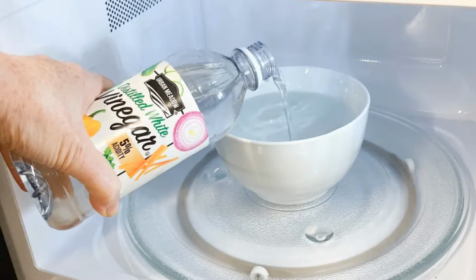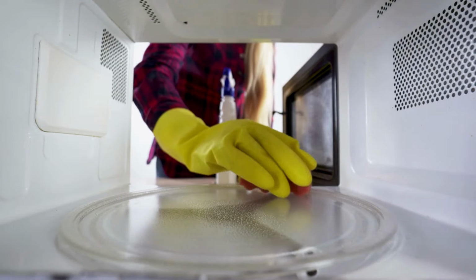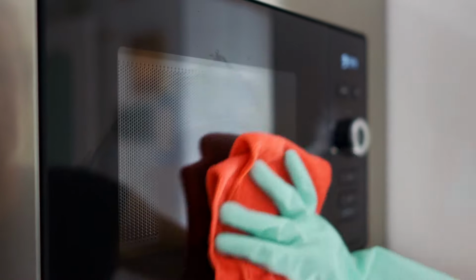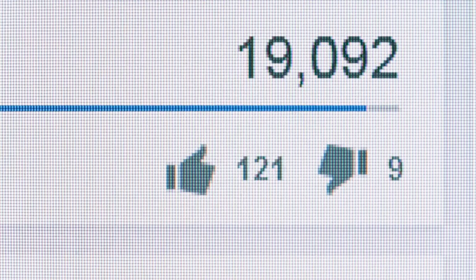But then I discovered this amazing hack. Microwave a bowl of water and vinegar for 5 minutes. The steam loosens all the grime, making it effortless to wipe away. Now, cleaning my microwave is almost fun. I set the timer, go do something else for 5 minutes, and come back to a microwave that practically cleans itself. It's like magic.